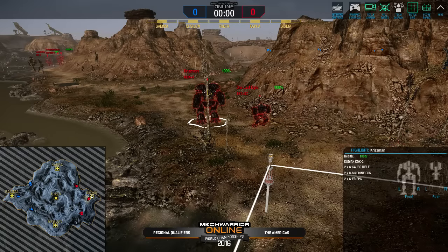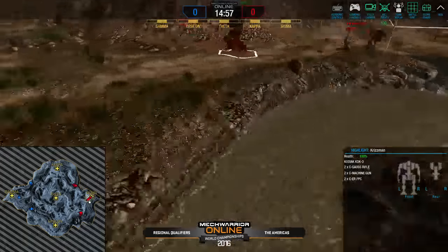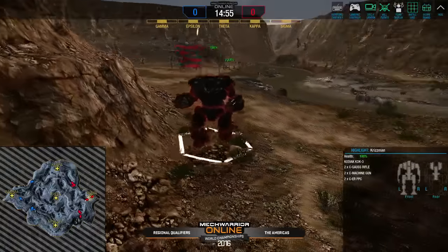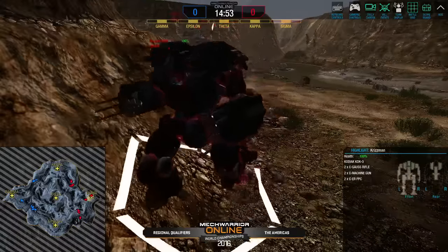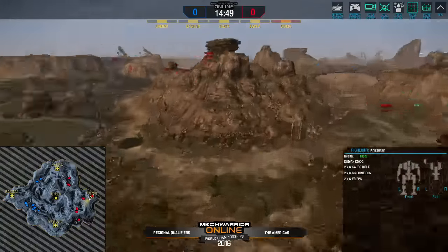But yeah. Chrisman in the Kodiak 3 opting for the dual Gauss rifles with the machine guns, hiking them up again. Dual PPCs, dual machine gun, dual Gauss rifles. So he's going pokey with that Kodiak 3 instead of rolling the quad Ultra AC10s. Look at the high peaks on that. It's the Gauss rifles right up above the cockpit there. It's a very high peaking mech.